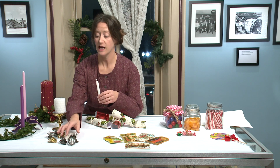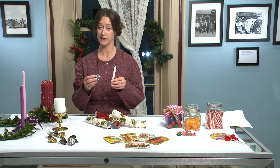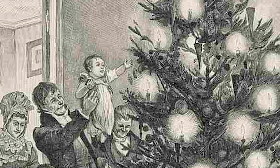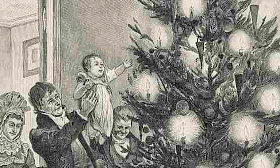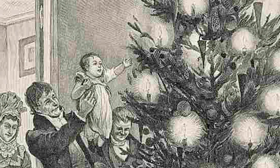Although the practice of attaching candles to the tree was all the rage, it was not without its dangers. Generally, candles would be attached to the tree branches with wires or small holders like this one. But candles were usually only lighted on the most important night, Christmas Eve. While lit, individuals would often be assigned to watch the tree to make sure it did not catch fire. Buckets of water and sand were usually placed nearby in case of emergency.